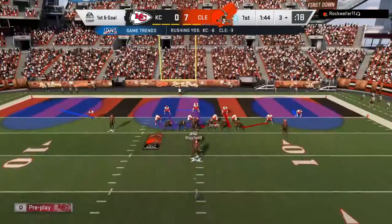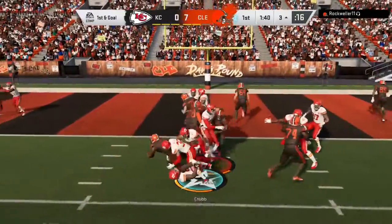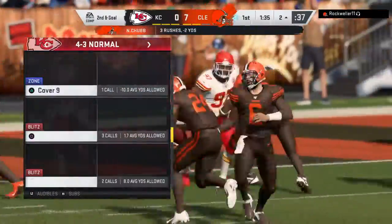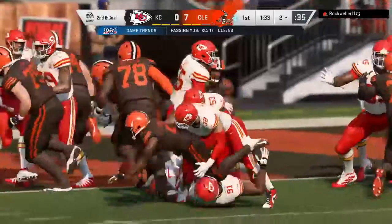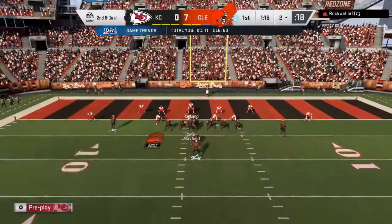Perhaps you go right back to him. Don't need the distance, but maybe he can pay things off after a big effort. They'll give it to Chubb, and the D not yielding much there. He's only going to get a yard to about the 2. Good first step there defensively, but they're still knocking on the doorstep, so maybe another run here?